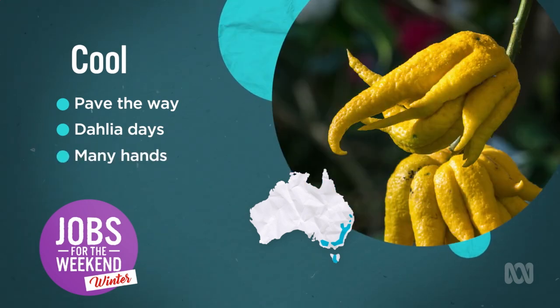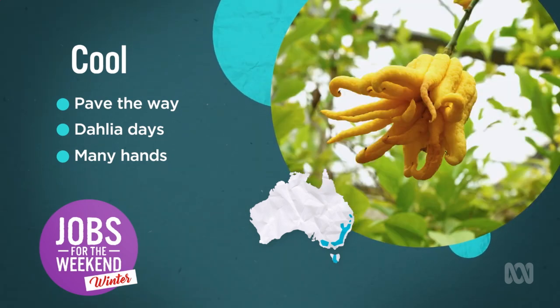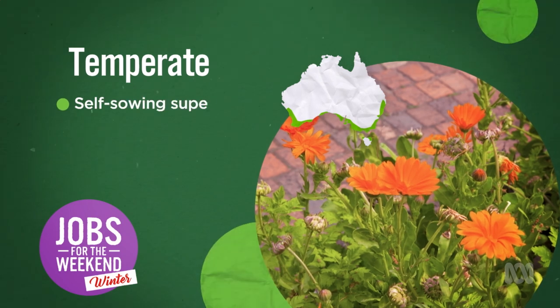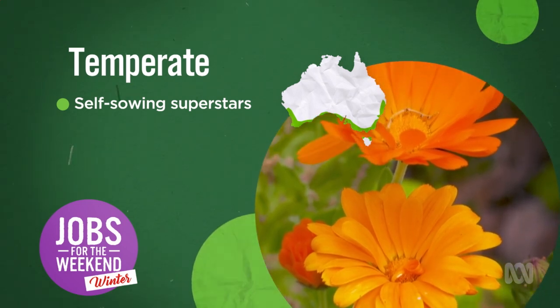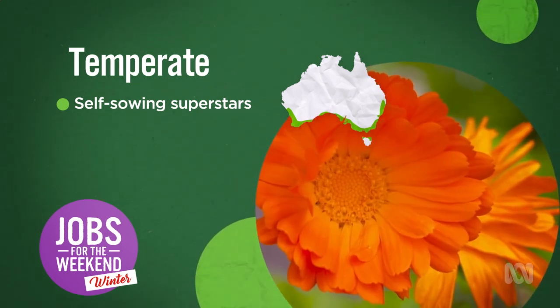Try your hand at a curious citrus, the Buddha's hand citron. Often used in religious ceremonies, the lumpy multi-fingered fruits will fill your house and garden with the most divine citrus fragrance. In warm temperate areas, calendulas are winter winners. Excellent at attracting beneficial insects, the showy orange flowers are also edible and add gorgeous, tasty colour to a salad.